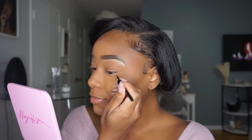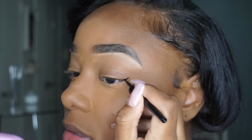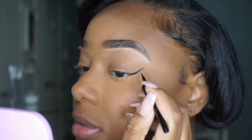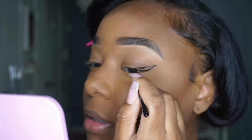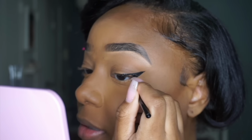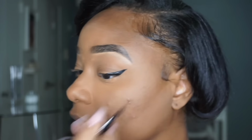I like to have cat eyes because my natural eyes are small, so I like to keep that look. So I usually start off on the end. And then I drag it down to like the middle. And then I kind of just fill it in. And then I just like clean it up a little bit.